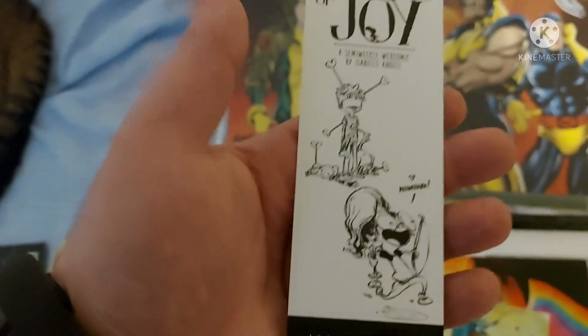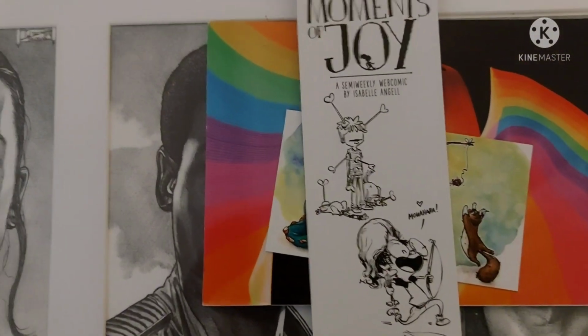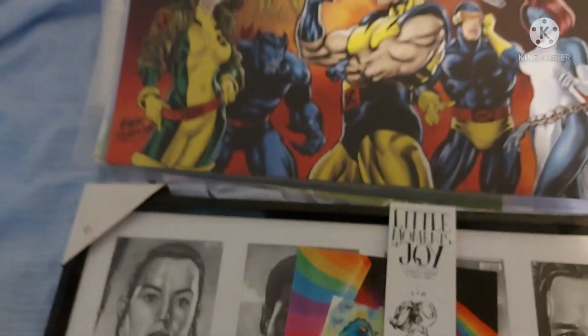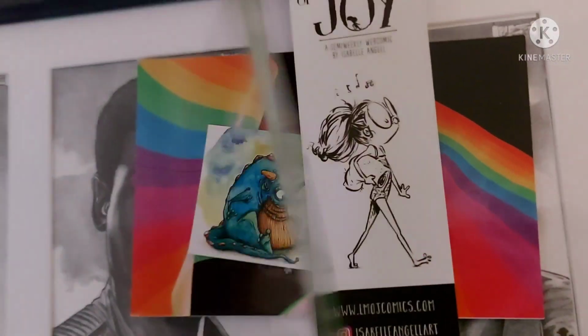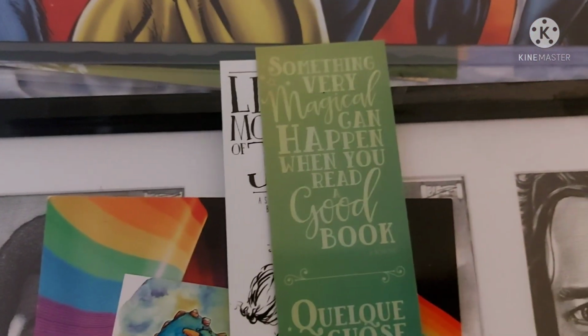This is just her advertising her comic, Little Moments of Joy, her webcomic. It is very cute. It's a very cute webcomic. A lot of relatable stuff in it. Something very magical happens when you read a good book.